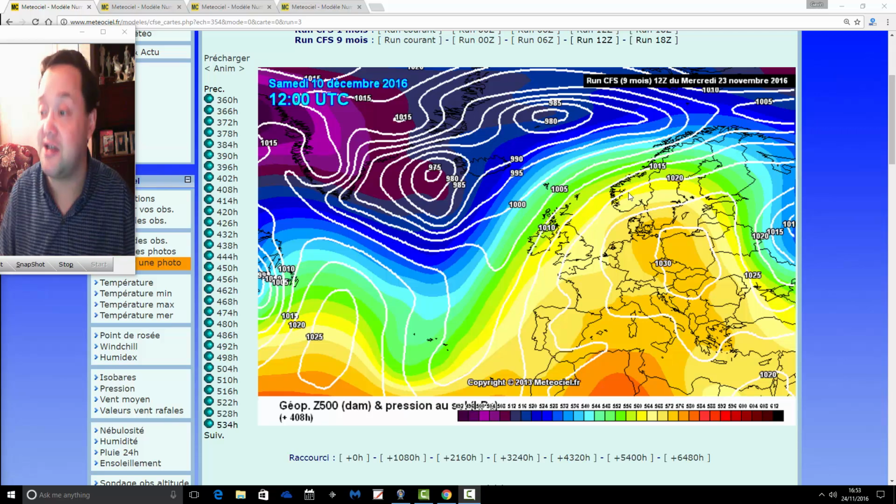We're using the CFS 9 monthly forecast at the website. This was generated midday yesterday on the 23rd of November. There's always a 24-hour delay with these charts coming through from the CFS organisation. We always try to use the same run for all the updates, so we can't be told off for cherry picking. It runs 4 times a day: midnight, 6 in the morning, midday, and 6 in the evening. We always try to use the midday run for no particular reason, and that's the one I picked. So we're going to start off on the 10th of December.